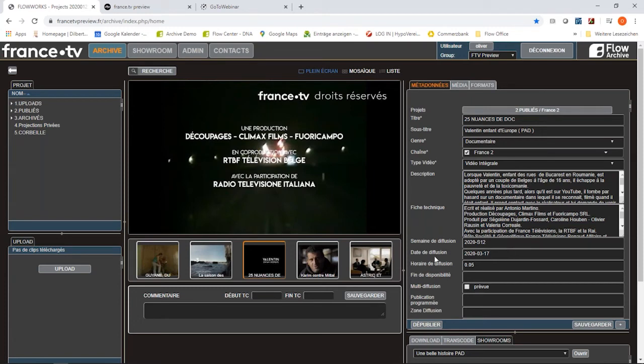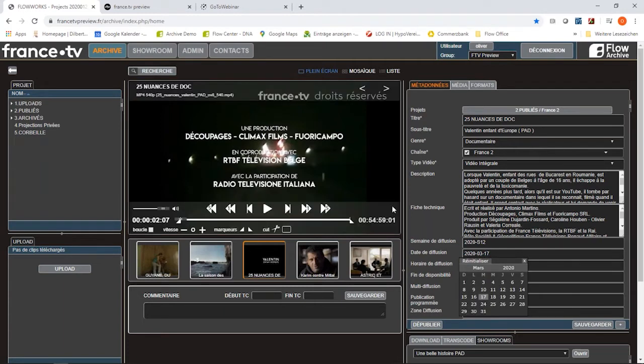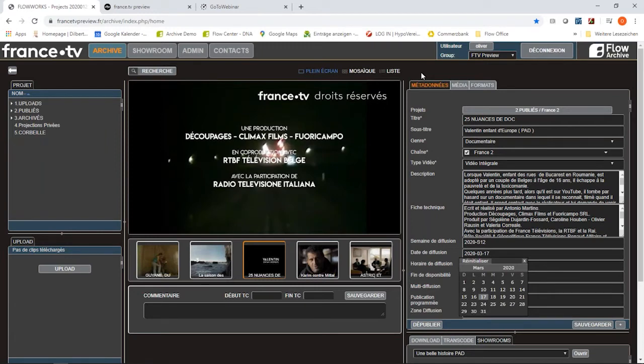The system has gone and checked, for example, the date de diffusion, that's the date of air, i.e. the date that it's on air. Is that in the future? Yes, it is. That's wonderful. And so currently it has the status of published. Now I could click here and unpublish it. Otherwise, the machine will automatically do that at the end of the 17th. So at midnight on the 17th of this month, this item is going to go offline again.